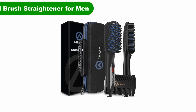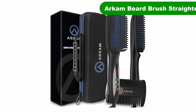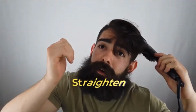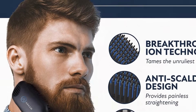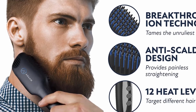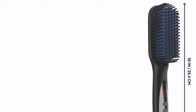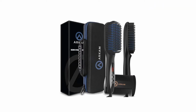Number 3. Our third best pick is Arkam Beard Brush Straightener for Men. It might be annoying when beard hair begins to curl in a disordered disaster, especially after a shower. Of course, you may simply improvise and go with a look at standards, but what about your male pride? Beards have more than one function on the body. Therefore, the Arkam Men's beard iron is one of the most suitable and portable beard tools out there, brilliant for men who understand the importance of looking well, regardless of where they are.